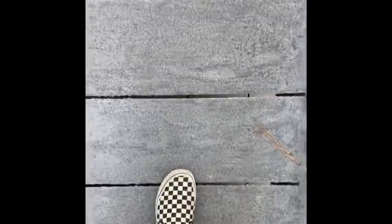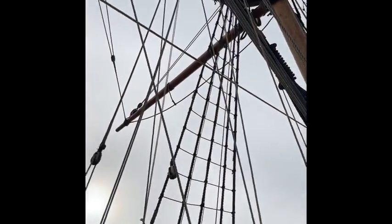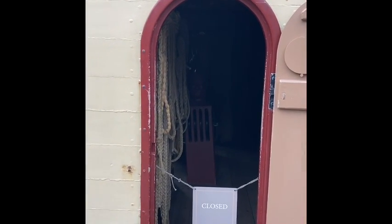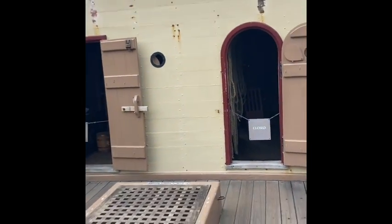I know. It looks like something someone would use. Like... In front of you is where the bosun and his men would be. Those are some of the guys that would be, you know, the prime sail hands and working the rigging and everything. I'm gonna back up so they can actually see what we're doing here.